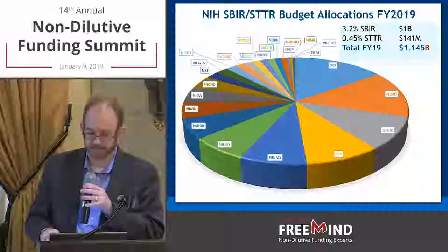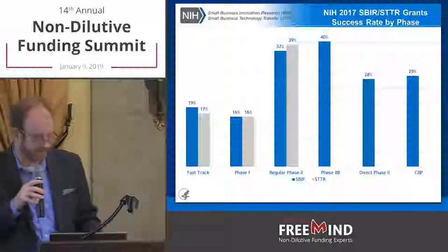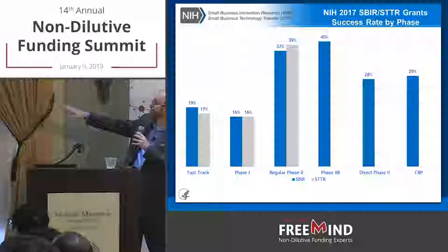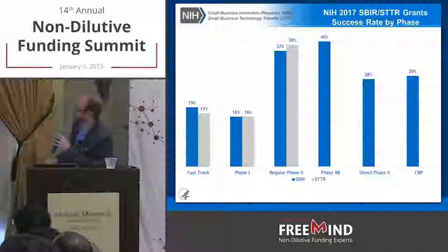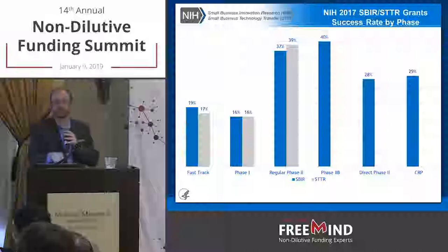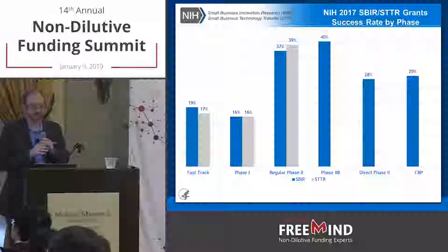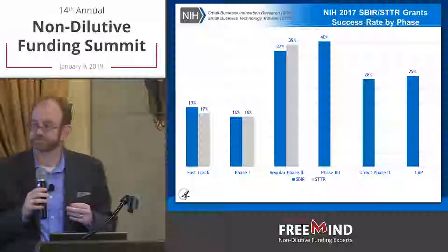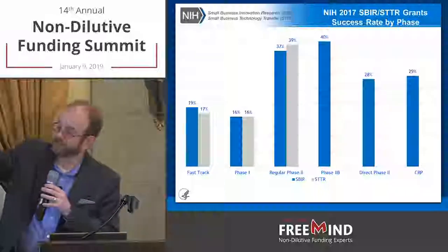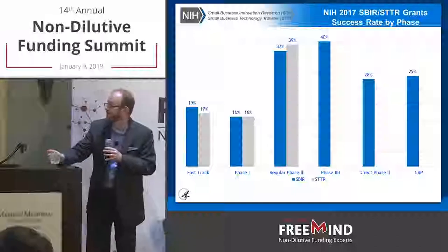So this is success rates from fiscal 17. I had some 18 slides which didn't make it in here. But everything on this chart is, this is really not showing up well at all. There's actually gray bars next to the blue bars that are showing up on the computer screen, but not on here. But I'll read them to you. And these are available after the fact. So the blue bars are SBIR. And so phase one in the second bar is about 16%. It's around 18% last year in 18.